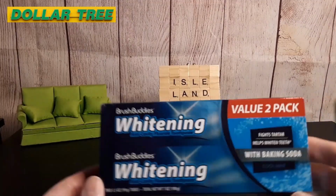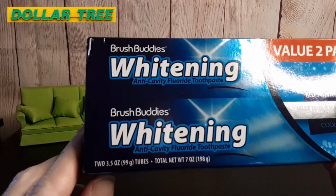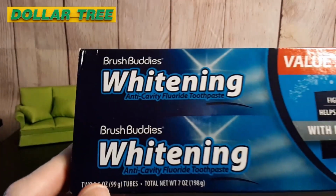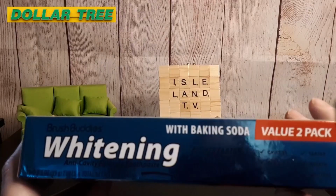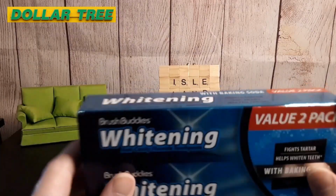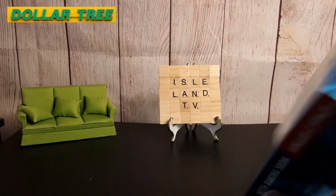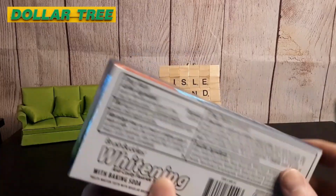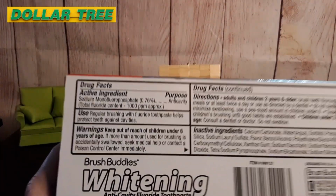Now you have a twin pack of whitening toothpaste. These are small tubes, but there's 2. You get 2 3.5 ounce tubes for $1.25. So you really can't beat that. You could travel with these. You could use them at home. You'll always have a spare because it's a twin pack. From Brush Buddies.